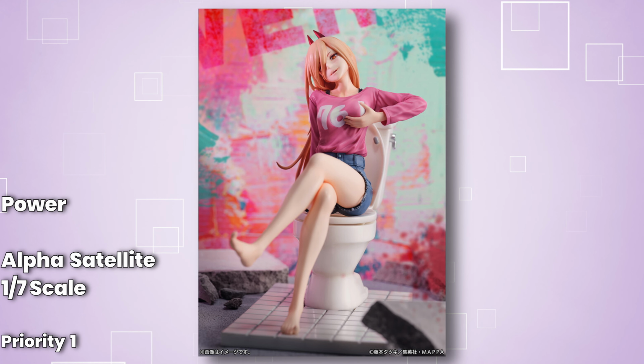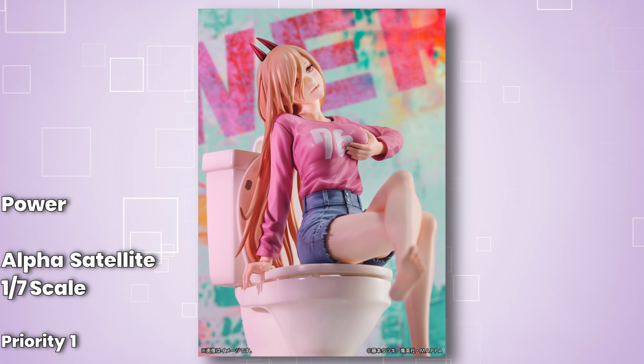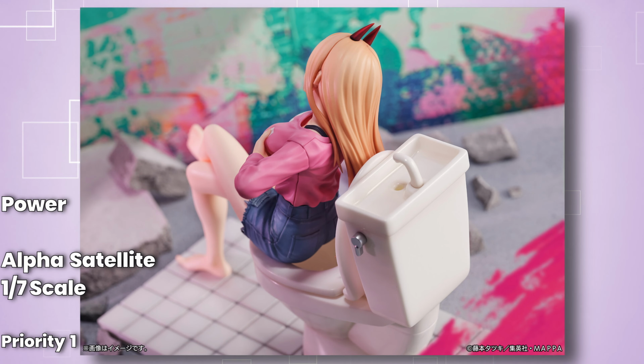And then the next figure is going to be the first scale figure of Power from Chainsaw Man. This is her, should be a Scramble figure by Eastream that's coming out. 1/7 scale. I've already paid for her, so I'm definitely gonna be getting her. I think this figure was a little bit controversial. Some people loved it, some people hated it. I definitely prefer figures where they're wearing their original outfits, and even if they're in a pose like this from a direct scene from the source material, I love it even more. So it was kind of a no-brainer for me. Definitely gonna be getting it.